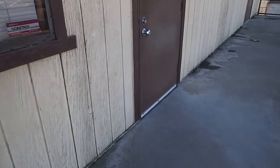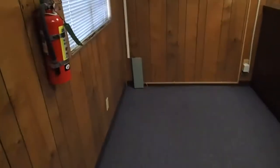Okay, we're going to enter one of the two doorways. This is into the main entrance. Walk in, there's a little area here where customers would come and a counter. So the folks in here could assist the customers and help them.